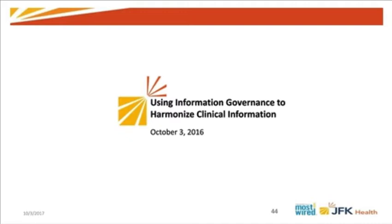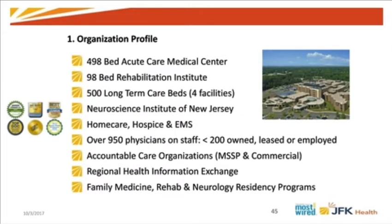My perspective is going to be a little bit different on this. I represent JFK Health System. It's a mid-sized community health system located in central New Jersey, partway between New York City and Philadelphia. We're in a very competitive marketplace. There's a wide range of EMRs in use among not just our physicians, but our competitors in the region. And we struggle mightily with information governance and data governance within not just our organization, but within our community.